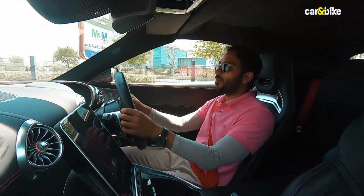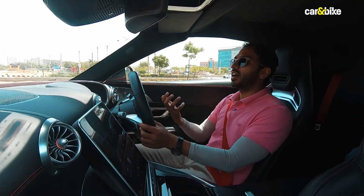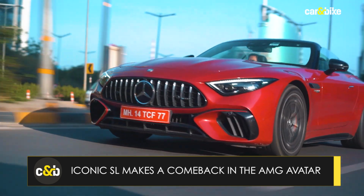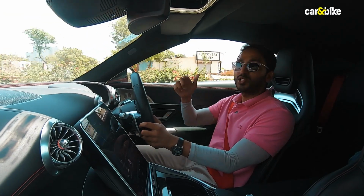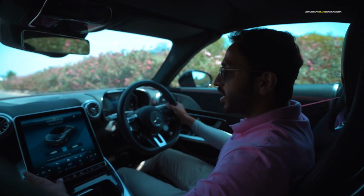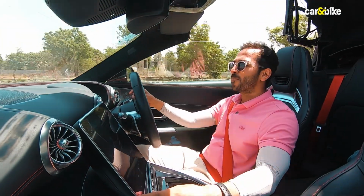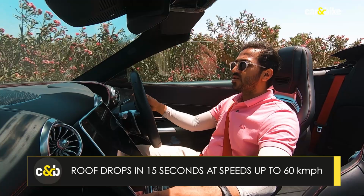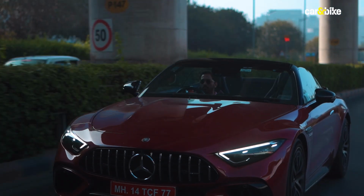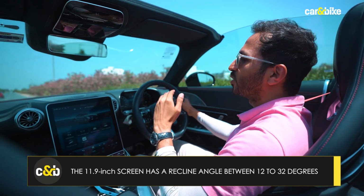Now we are in mid-April, and they say these convertibles are not for tropical weather and hot countries like ours. But I am happy as long as this car is dropping its top and there is a V8 rumbling underneath the bonnet. And I'll show you how this thing happens. There's a button here, you press it twice and you keep it pressed and the roof operation is happening. It can happen until speeds of 60 kilometers per hour and takes 15 seconds to go down. And once that is done, the touchscreen also changes its angle, so you don't have to deal with the glare from the sun.